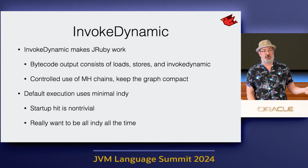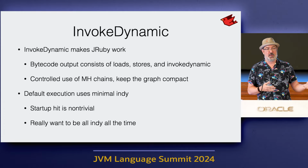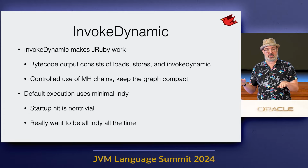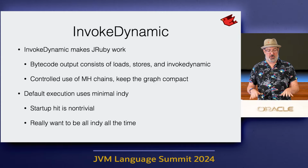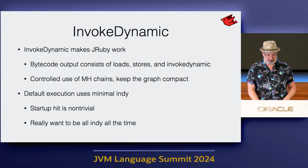We have a default execution mode that uses a minimal amount of invoke dynamic, just because some of the overhead of these method handles can be problematic when booting up. But we're really trying to work towards essentially being invoke dynamic all the time. Everything that we do is going to pass through invoke dynamic in one way or another. And so we see lots and lots of Lambda forms and method handles in our traces.